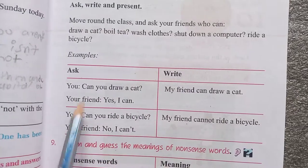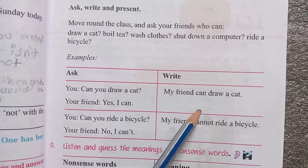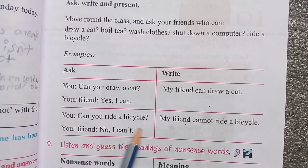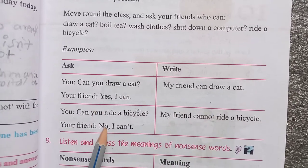Ask. Can you draw a cat? My friend can draw a cat. Your friend? Yes, I can. Can you ride a bicycle? My friend cannot ride a bicycle. Your friend? No, I can't.